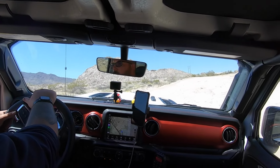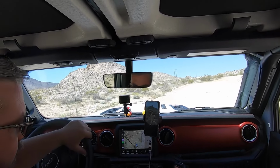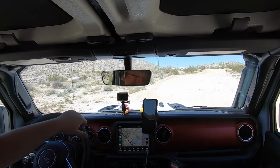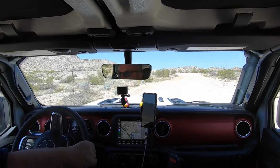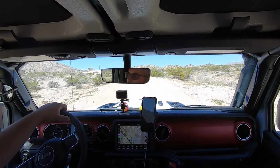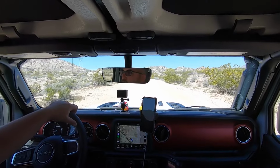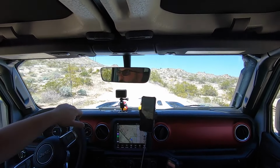All right, so good thing to know right off the get-go. We're a few miles in now, and I decided to put it in four low because we went through this weird rocky section. It's got them rocks in the middle of the road that like to jump out and bite you. I just don't want any problems, so I went ahead and put it in four low just so I can kind of creep along.